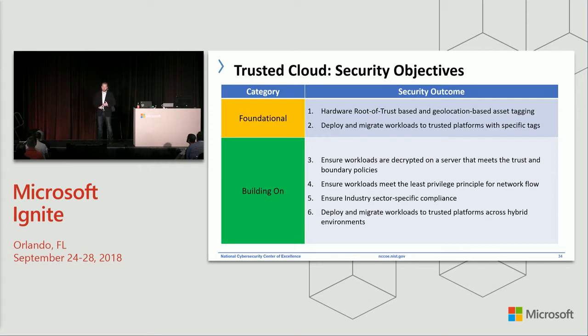We're meeting least privilege principle for network flow. As Dean touched on, we're leveraging Microsoft's software-defined networking to apply micro-segmentation policies to all the virtual machines. So if they move from one server to the other, you know that this micro-segmentation policy will still apply to it. For instance, if you migrate one virtual machine, a web server, to a different host, it still will only be able to talk to an application server. It can't talk directly to a database server based on the policies that you define with SDN. We're also trying to ensure industry sector specific compliance.